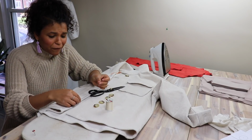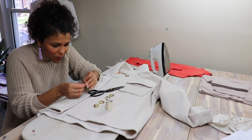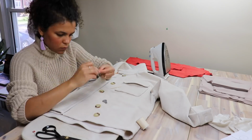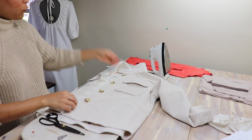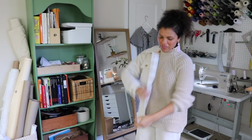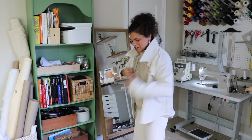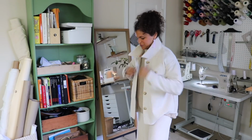Lunch break. Actually using a needle threader for once in my life because I don't have time to waste. Okay, 4. Done with much gusto. She donned her jacket.